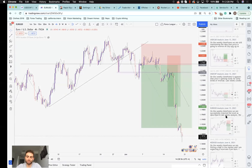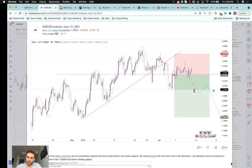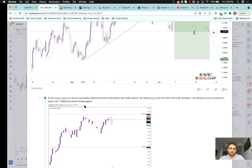So let's start with Euro USD. Let's talk about going into the week, what we were looking for. So we had the weekly time frame here. Weekly time frame, we were just at this previous high point.